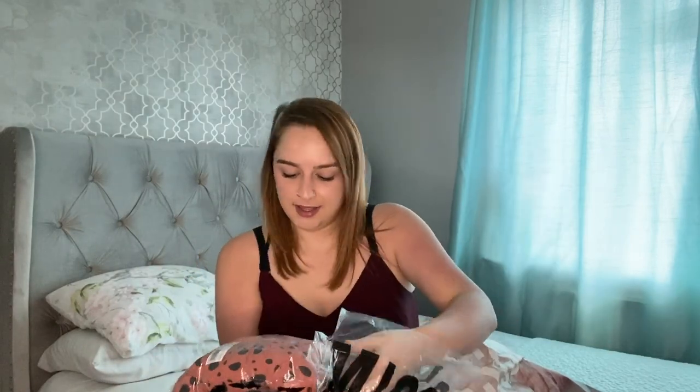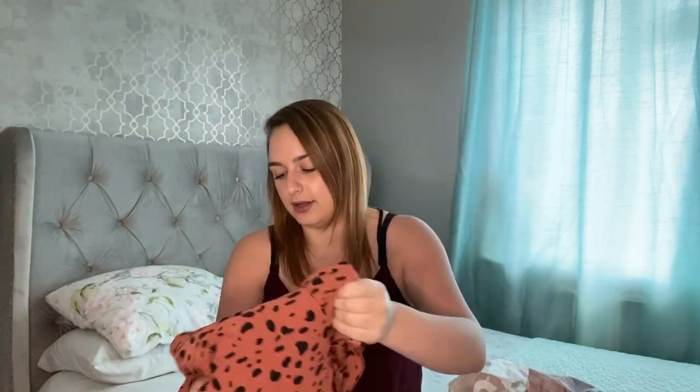Guys, it's another dress. What is this dress? This is a ruched side tea dress in Dalmatian print. Oh, it comes with a belt as well. Let's have a look. Pieces of paper everywhere.